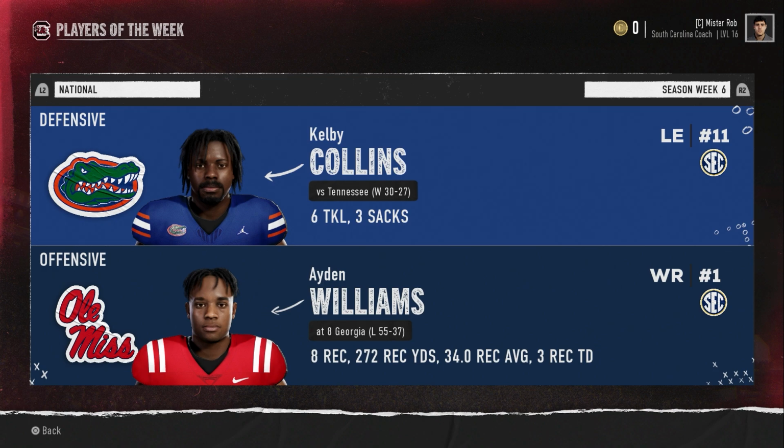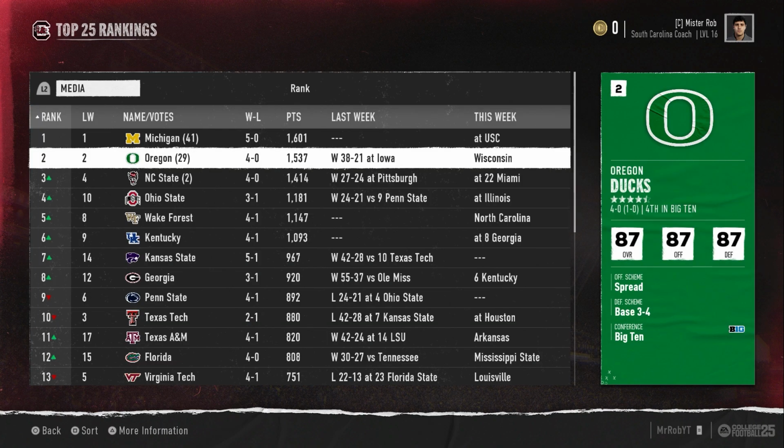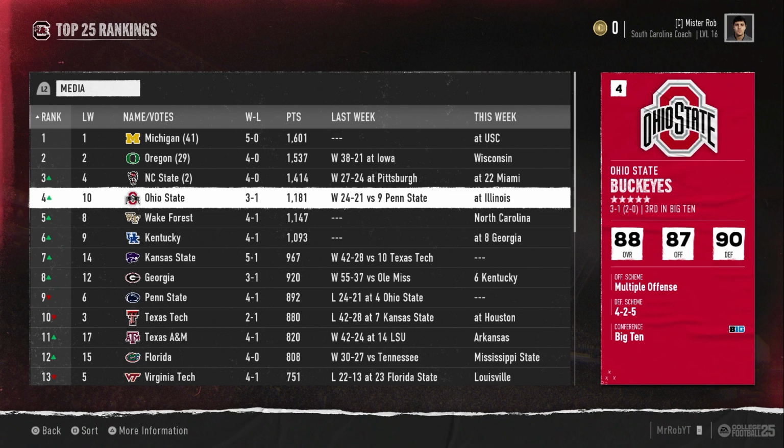Here are your players of the week, which, funny enough, are both in our conference, so no reason to look at the SEC side. Aiden Williams, 8 for 272 and 3 against Georgia, and then 3 sacks for Collins in Florida. Again, receivers just go off in the sim.